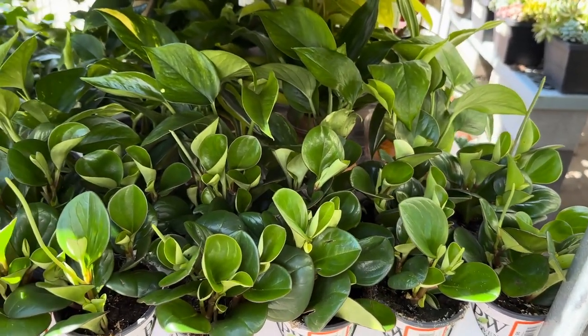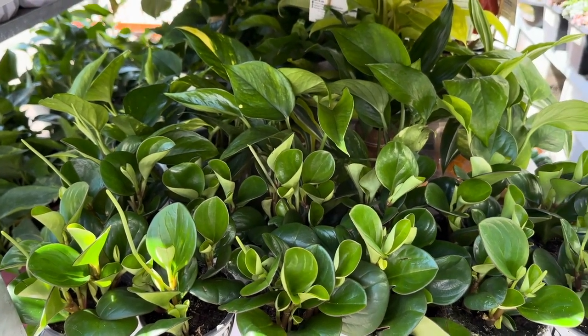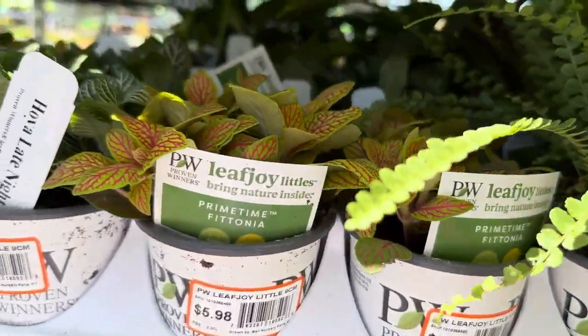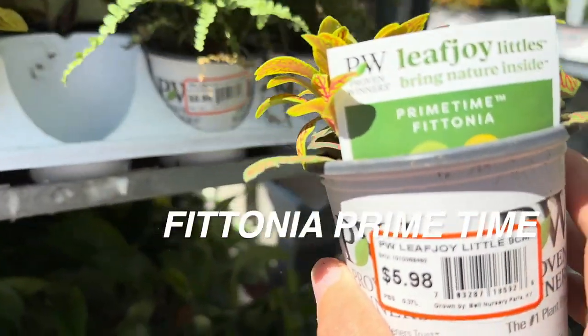You know, they've got the variegated version. I ended up getting a variegated Peperomia obtusifolia with Golden Gate. That one's nice, but the green one is also good. Don't sleep on green plants, guys. Green plants are sturdy and strong and gorgeous.